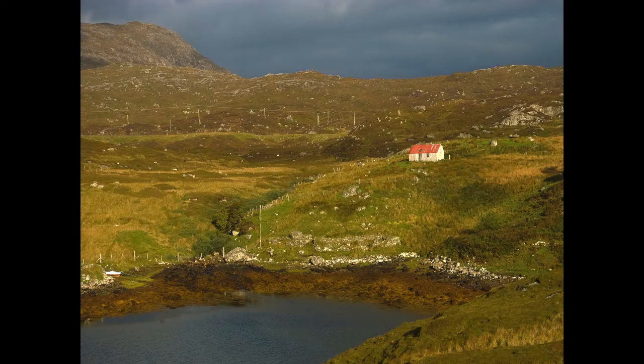Returning to Tarbert, the A859 crosses the isthmus into South Harris, where after 2 miles a choice has to be made, tackling the island either clockwise or anti-clockwise. Either way has its good point, but for the purpose of this talk we'll leave the main road here and head down the east coast.